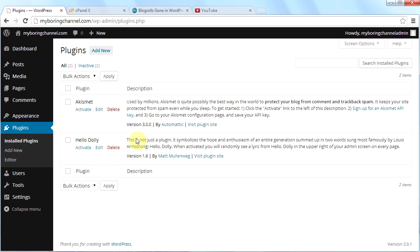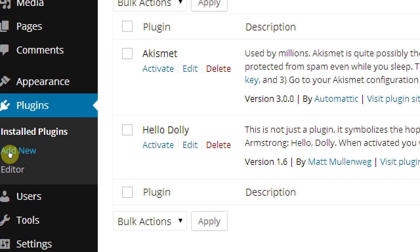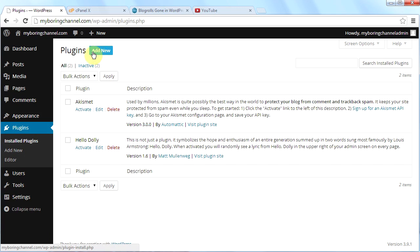We will see that there are 2 plugins included with WordPress. One of them is Akismet and one of them is Hello Dolly. Hello Dolly is not anything we're going to use. Akismet, this is a spam plugin. I'm going to show you how to set that up in a few minutes. But for now, we're going to add a plugin. So you can either go to plugins and then click on add new right beneath it, or you can click on add new here once you're in the plugin page.